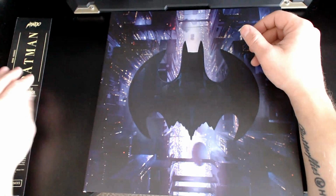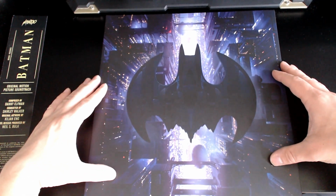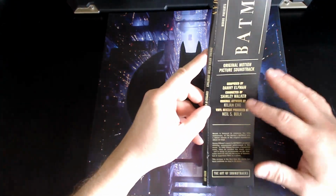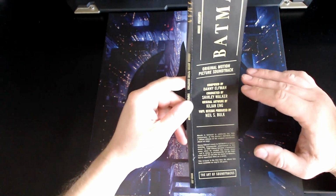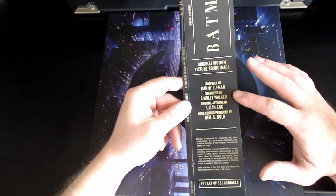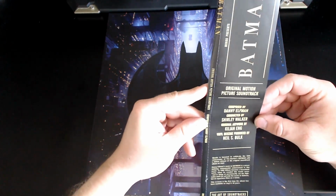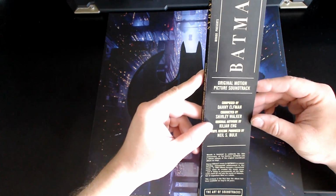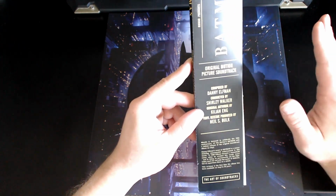So that aside, let's have a look at the actual vinyl. I just want to go back to this for a moment, and it says obviously the music was conducted by Shirley Walker. If her name rings a bell, it's because Shirley Walker composed the music for the Batman animated TV show and the film Mask of the Phantasm, which is an amazing animated movie.